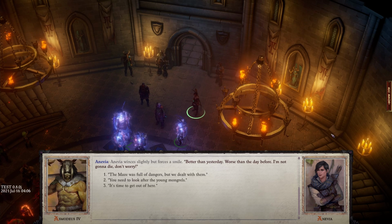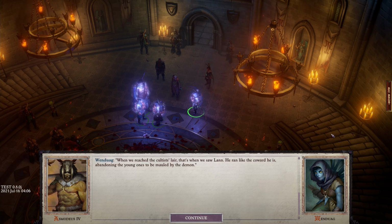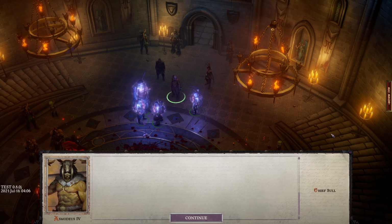The maze was full of dangers, but we dealt with them. Wendual crosses her arms. I sensed that the maze was an evil place, and so it was. There was a demon sitting right in the center of it, with spells to dull our minds. We barely managed to overpower him. When we reached the cultist's lair, that's when we saw Lan. He ran like the coward he is, abandoning the young ones to be mauled by the demon.